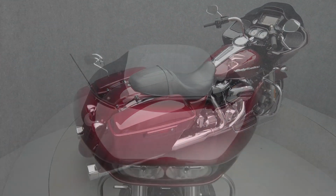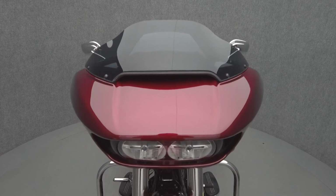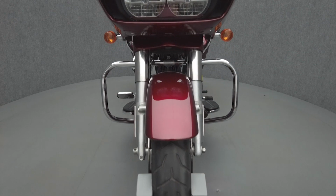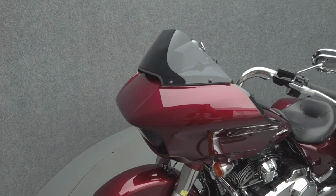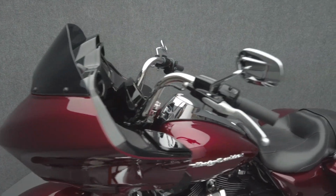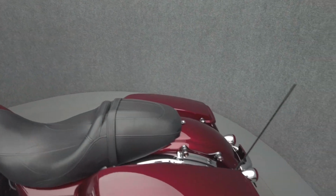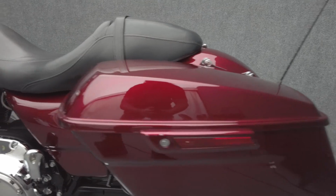The Road Glide handles well and offers spacious storage, weather protection, and long-distance comfort, making it a dynamic option for a touring motorcycle. Powered by a 107 cubic inch V-twin motor, the Road Glide Special puts 90 horsepower and 110 foot-pounds of torque through a 6-speed transmission. It weighs in at 820 pounds and has a 27-inch seat height.